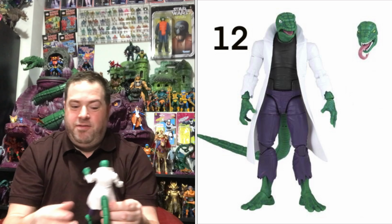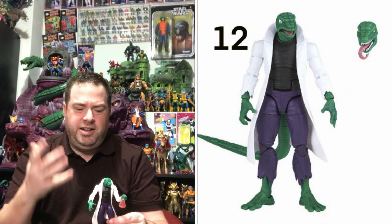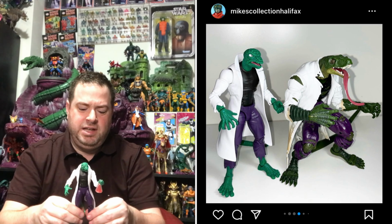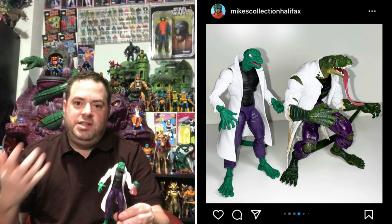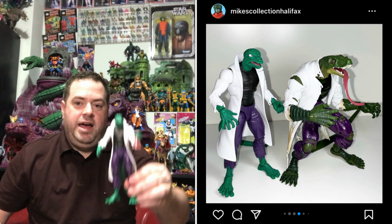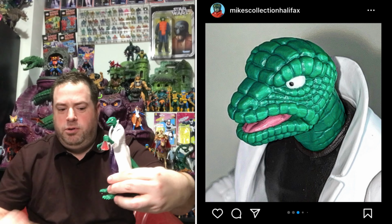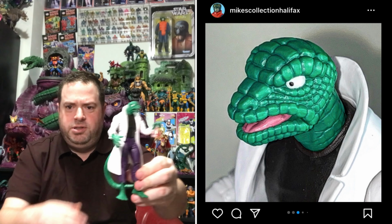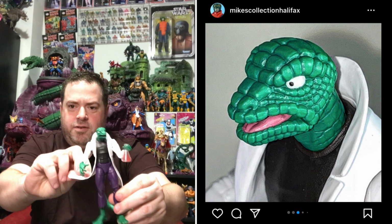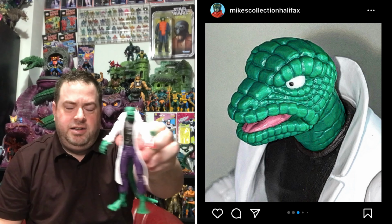Lizard is one of my favorite Spidey villains, and we did get a Lizard Build-A-Figure a couple of years ago, but it was more of a contemporary take on him. He had like a dinosaur head, he was big and hulking, and it was a cool figure, but it wasn't the Lizard that I know from the comic books I grew up on and the cartoons. And this guy is just fantastic. He's got multiple head sculpts, multiple accessories, and a posable tail. I love the soft rubber lab coat. It doesn't really hinder his articulation in any way. He's just a great looking figure. Really like it.